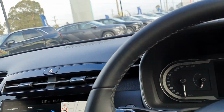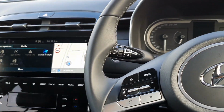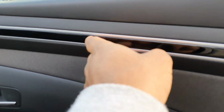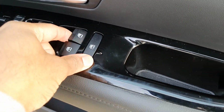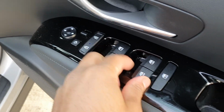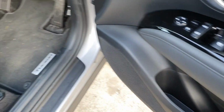Take this key with me. And we'll just jump into the rear seat, so we'll show you how that works. Probably didn't get a good look at the door cards, but you can see you've got this nice little gloss black trim over here. And I think I did mention that. All the switches feel very nicely screwed together. I think the switches on here don't feel as nice as the ones on here in terms of the finish, but still pretty cool. And you can see all the plastics feel pretty solid.